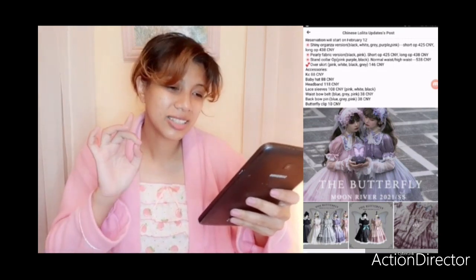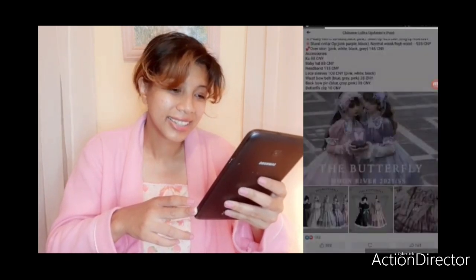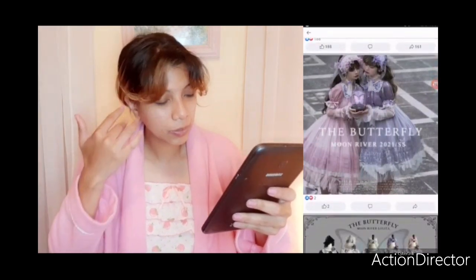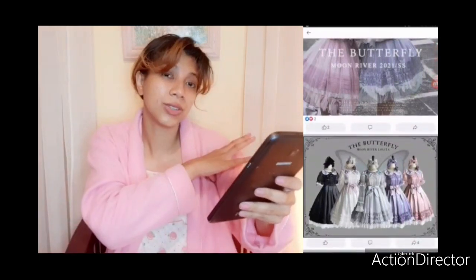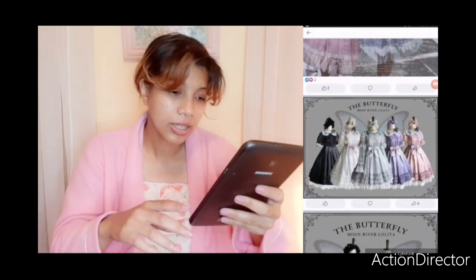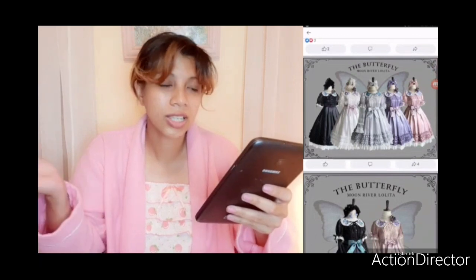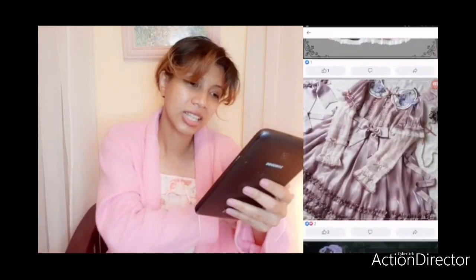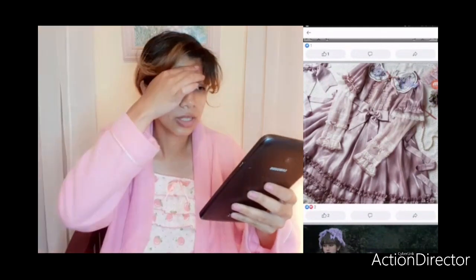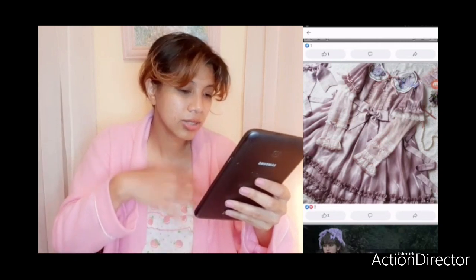That's why I added this dress to the list, because of the butterfly. It's literally called the butterfly. Yeah, it looks a little bit old schooly because of the detachable sleeves. But it's not that old school, it's just a sweet dress actually. I love the details on the sleeves. I think it's really pretty. And they have these butterflies on the collar. And I love the casey.